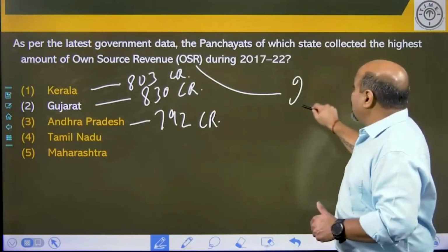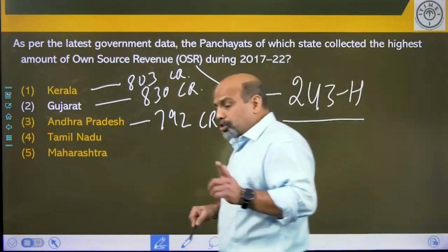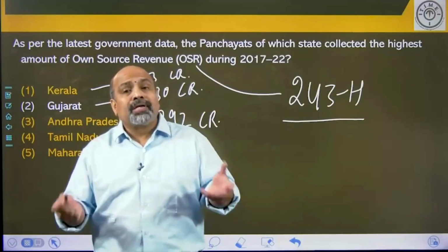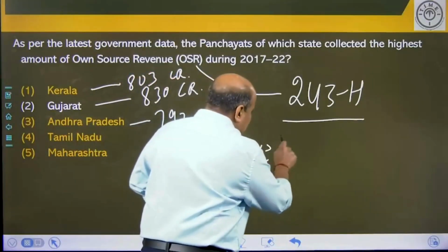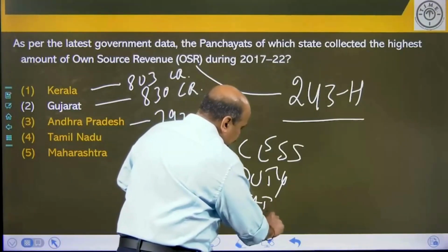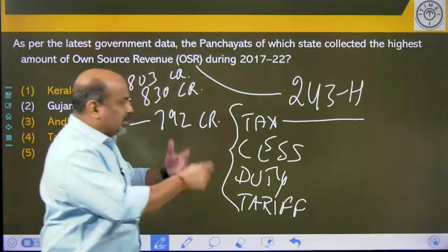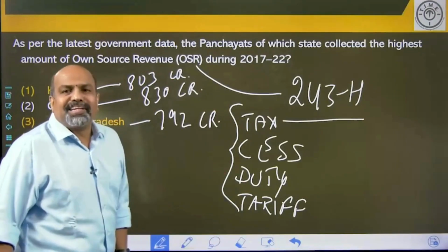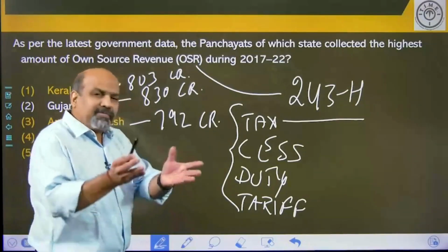Under Article 243H of the Constitution of India, panchayats are empowered to levy, that is, impose taxes, duties, all kinds of things, cesses. Some people differentiate: there is cess, duty, tariff, tax. These are all different terms. In different contexts, they acquire different meanings, but ultimately, it's all about parting with money. So tax, cess, duty, tariff are all one and the same in a very simple sense.